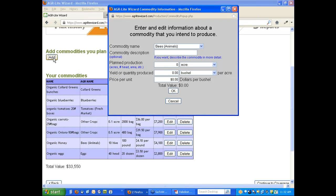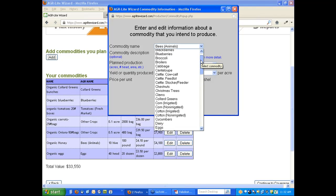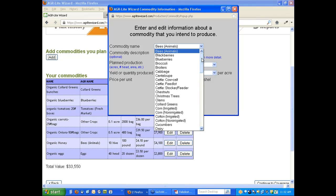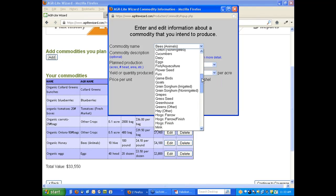So when I want to add, let's say I wanted to add another commodity to grow, or another product to grow, I have a list here. And these are the lists that are specific to Alachua County, Florida. And these will vary by county depending where you are in the United States. So they're not going to be the same for every county in Florida necessarily, or every county in Georgia.